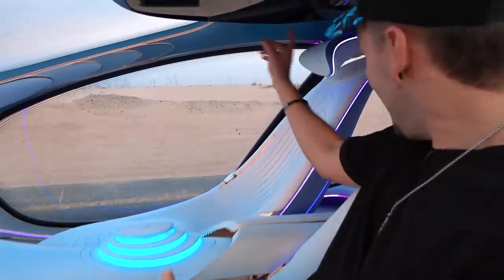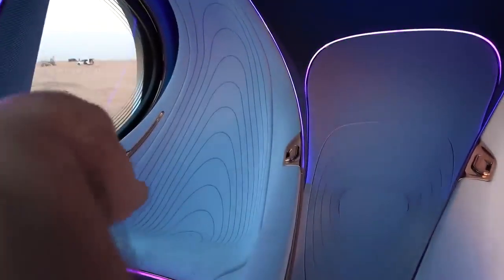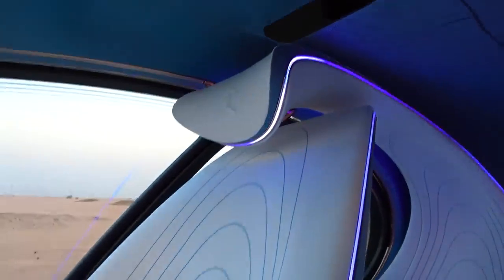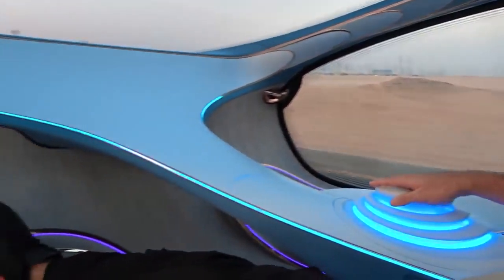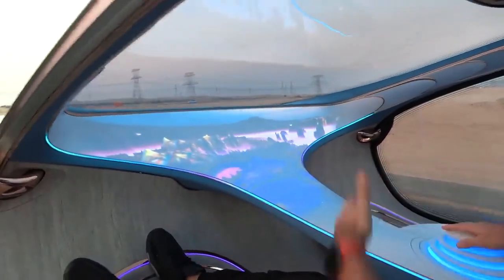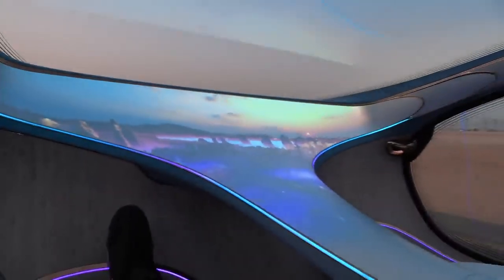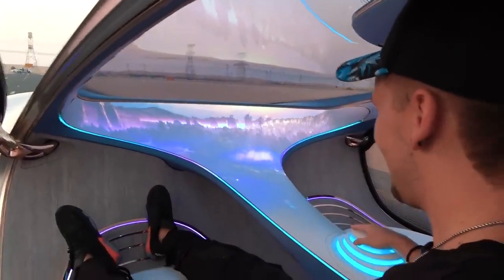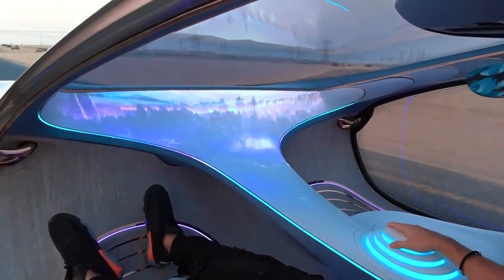All right, what's also super cool is that the back seat, you see the rear seat? That actually arches and becomes the headrest. So when I put my hand on here, you see that the entire thing comes to life. Look at that. There it is. You have a projection. Oh my God. This is exciting. That's super cool. That is super cool.